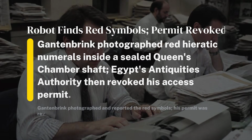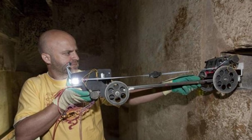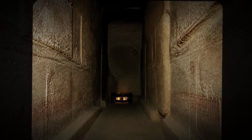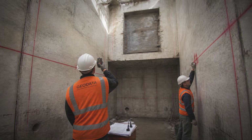Gantenbrink photographed it. He reported it. And then the Egyptian Antiquities Authority pulled his access permit and handed the shaft to a different team. Gantenbrink's photographs are real. They are published. The door is real. And on the wall of the shaft just below that door, faint red markings are visible in Gantenbrink's original footage. Those markings have never been officially translated. They have been described in internal reports as orientation marks left by construction workers. That is the official position.